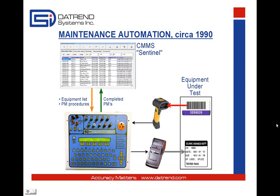So this shows how the Sentinel software and the med tester worked together. Each device in the inventory has a designated PM procedure. The PM procedures are created inside the CMMS by ordering individual tasks into lists that Dynatech called checklists. Now, according to the PM schedule, a list of equipment which is due is loaded into the med tester's memory, along with corresponding PM procedures or checklists.